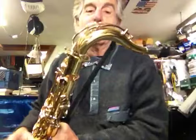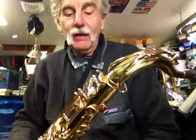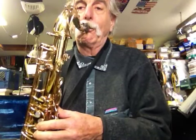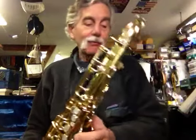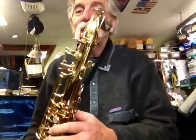So let me turn the tuner off. Again, I get them all the time with the necks all smashed down. This neck's in great shape, no scratches, no dents. Phenomenal condition. And of course it plays, right down to that B flat. I would take this anywhere and play it. I'm currently playing the 875 model, which is just beautiful, but this thing keeps right up with it.